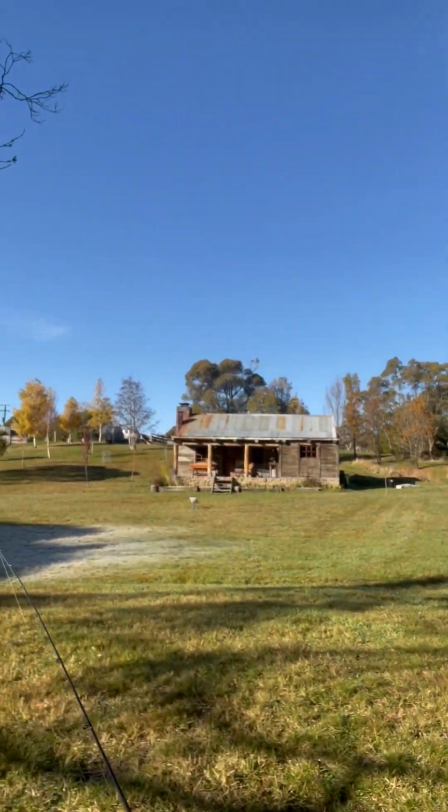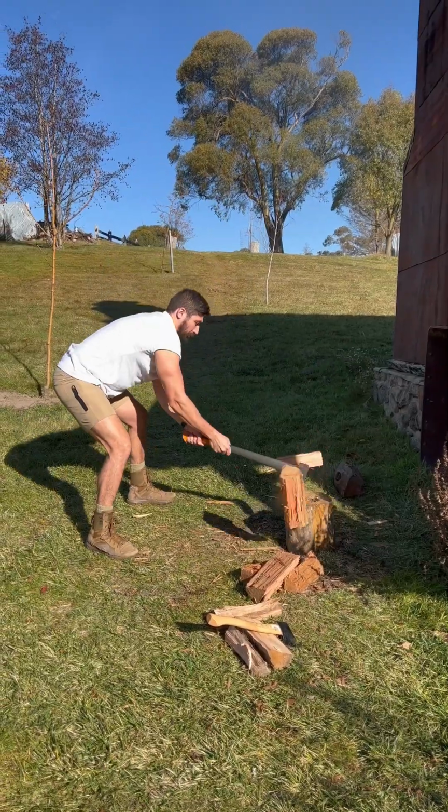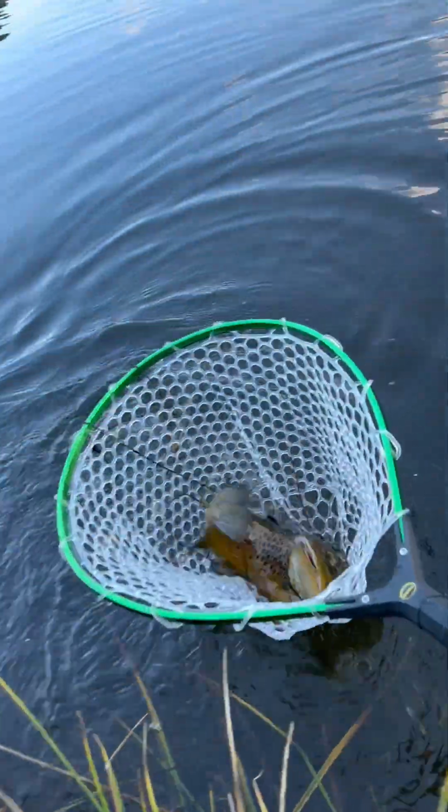That's what I'm going home to right now. Snowball fights, emus, wild emus, cutting wood, and plenty more. This is actually Libby catching her first ever trout on a fly rod, and she absolutely nails it.